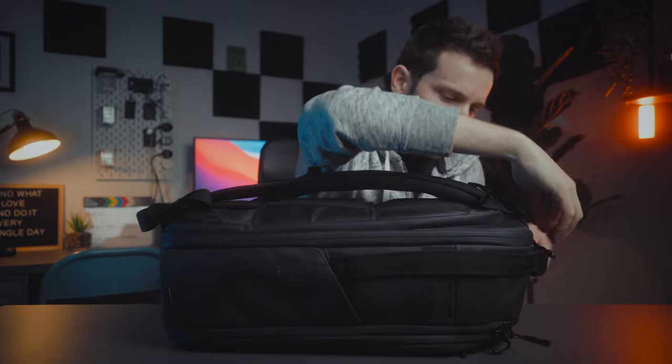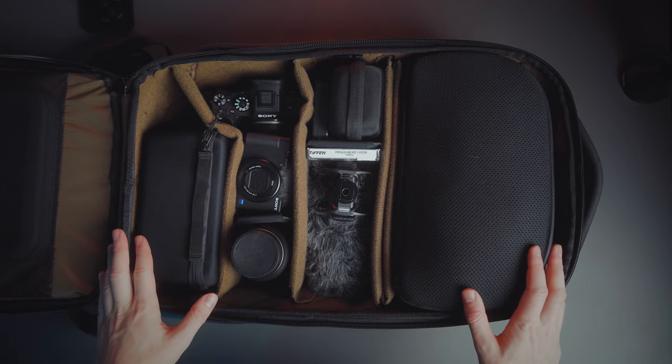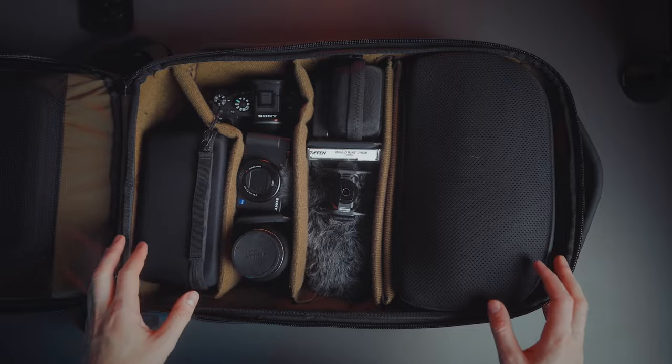So as we flip it over and we open it up inside, you can start to see what I have in my camera bag. Now obviously not everything specifically is in here at the moment because I'm using some of it to record this very video. However, most of it is in here, and what I'm using I've kind of tried to replace with Holly's gear.